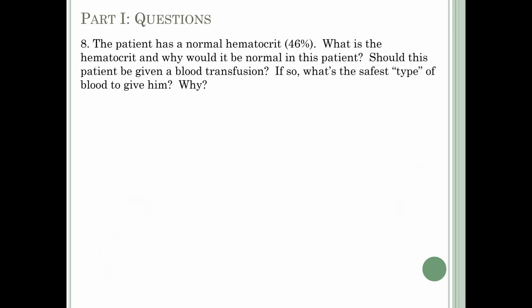Number 8, the patient has a normal hematocrit, 46%. What is the hematocrit and why would it be normal in this patient? Should this patient be given a blood transfusion? If so, what's the safest type of blood to give him? Why?